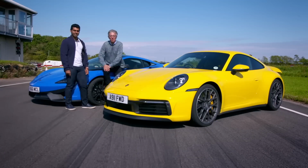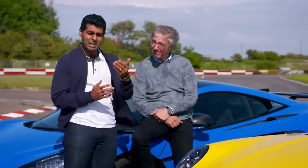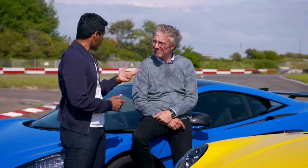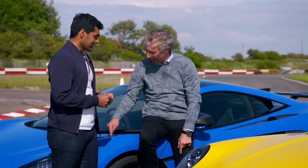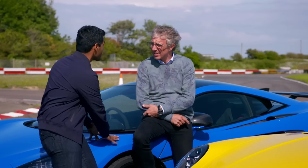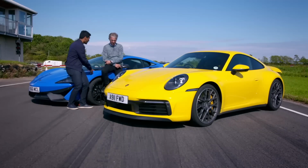So, it all boils down to this, a race. 2 laps of the circuit to see which car has the best blend of power, handling and brakes. Talking of brakes, they're carbon. They're a £6,000 option, you know that, don't you? Standard on this. Yeah, yours is 150 grand versus 100 grand. You don't get it, do you? It's 50% more money. Yeah.